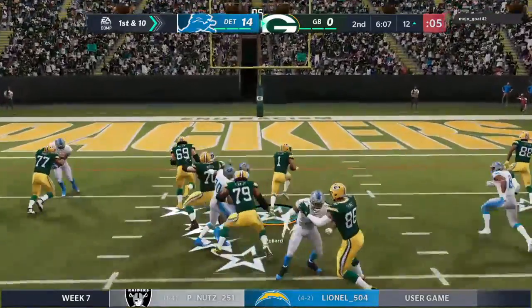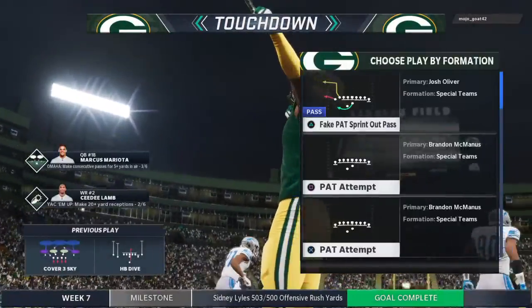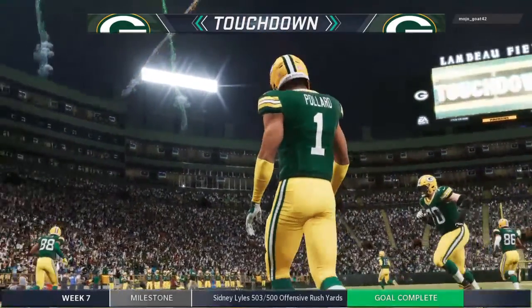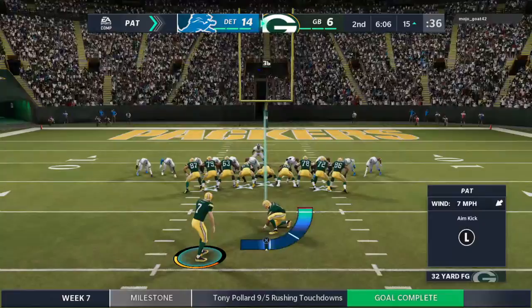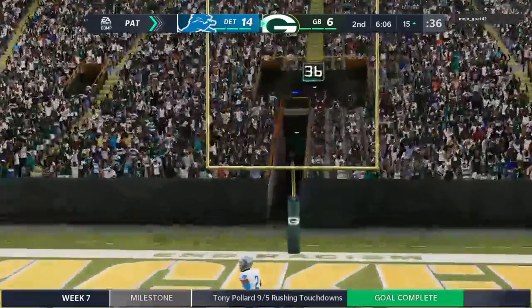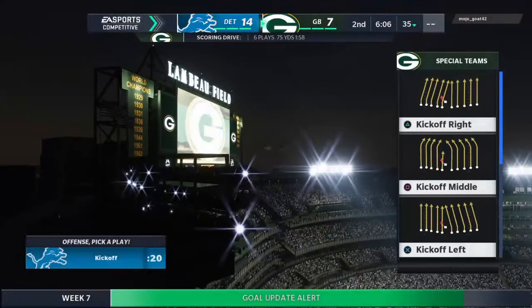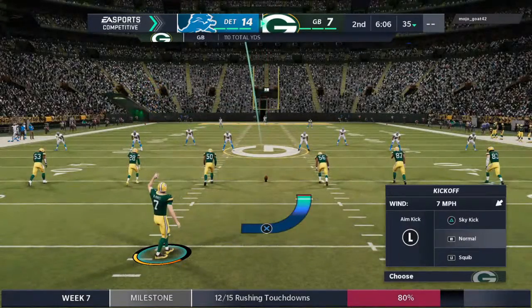They'll run on first down. Pollard, and he will get this into the end zone. Touchdown, Green Bay. Tony Pollard hitting double digits with his 10th touchdown of the season. And the Packers are back within a score. Extra point from McManus is good. And that'll make our score 14-7.